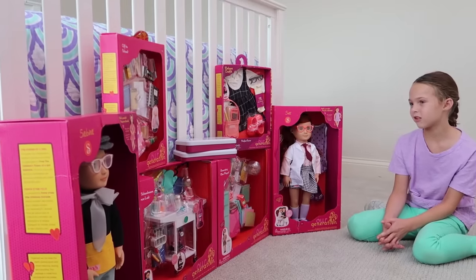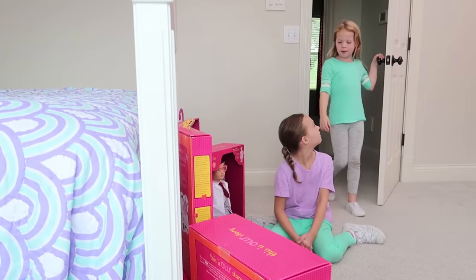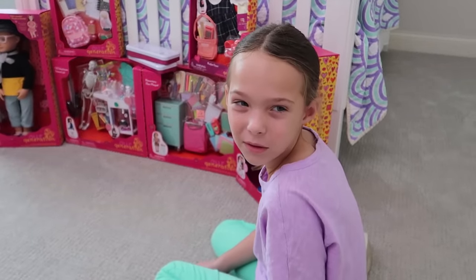Wow, someone who stays in this suite's gonna get all these cool toys. I wish it was me. Hey Addy, how's it going? Good, but I just love these Our Generation dolls. I really want to play with them.